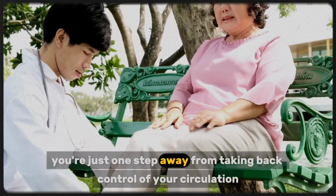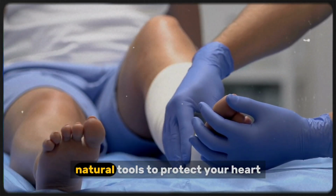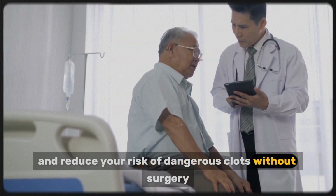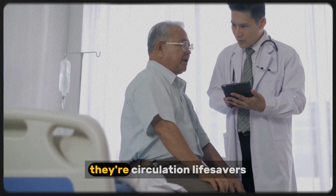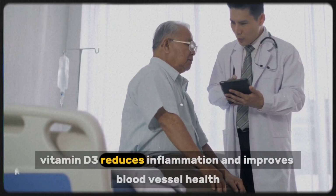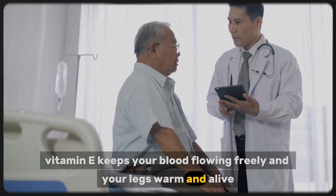You're just one step away from taking back control of your circulation and your energy. You've just unlocked 3 of the most powerful natural tools to protect your heart, boost blood flow in your legs, and reduce your risk of dangerous clots. Without surgery, without side effects. These aren't just supplements, they're circulation lifesavers. Vitamin K2 clears your arteries. Vitamin D3 reduces inflammation and improves blood vessel health. Vitamin E keeps your blood flowing freely and your legs warm and alive.